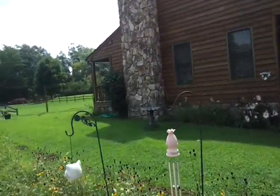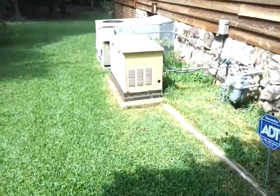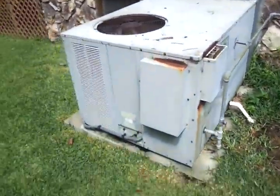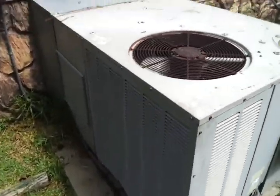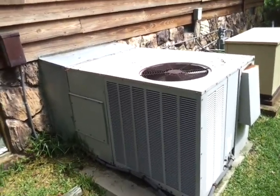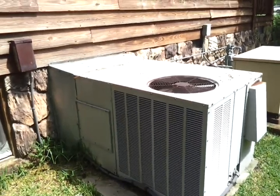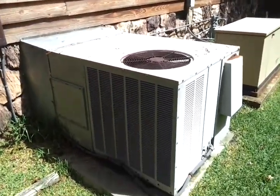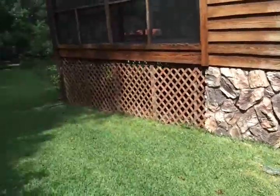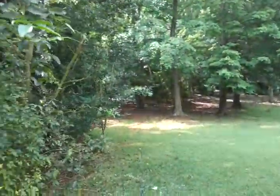Go back to the front and go to that HVAC unit. It does have a whole house generator. It is a gas generator and also has a gas, we call it heat pack. It's a gas heat and AC in one. Looks like it's a couple years old, not too old, but I cannot determine exactly. I'm not an HVAC professional. It would have to be serviced to determine how old it is, and they'll give you all the information. And again, the lot goes deep. There is a little church that has a parking lot right next door, so on Sundays you'll see some cars passing by. But that is all.